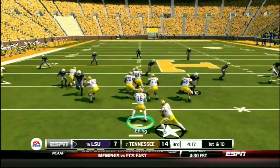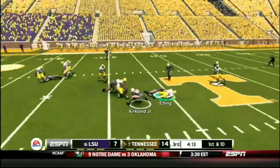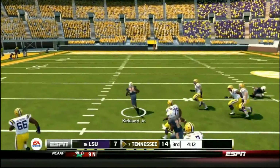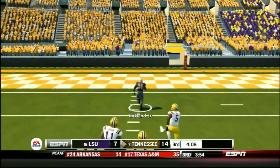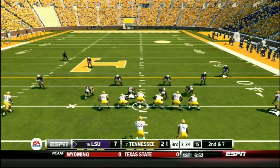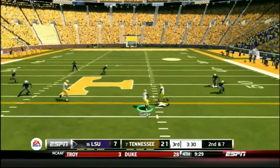Now 1st down and 10. Play action, Danny Etling. He's going to try to run, and he fumbles the ball, and Kirkland recovers it. And nobody from LSU is going to catch him. A dive and miss. And touchdown Tennessee. 21-7. Now LSU can't turn it over now.